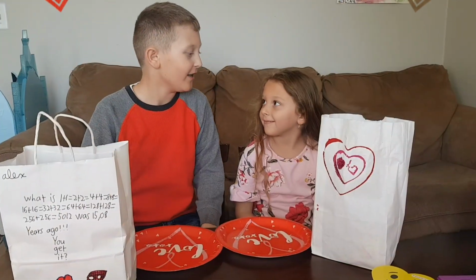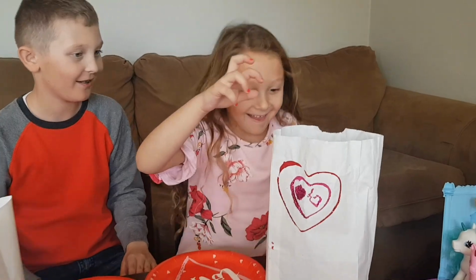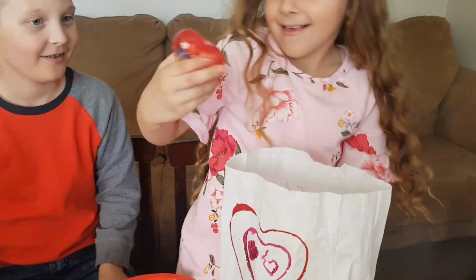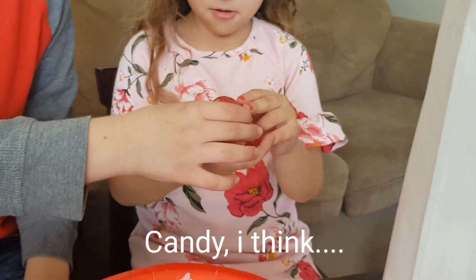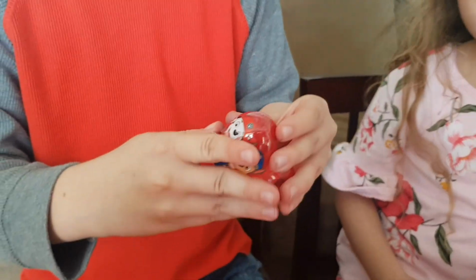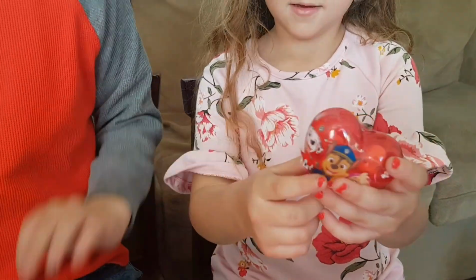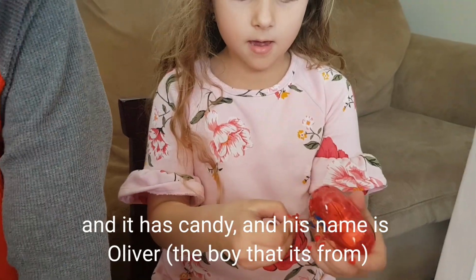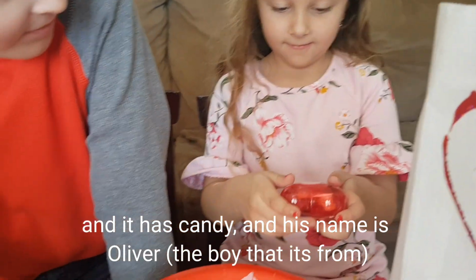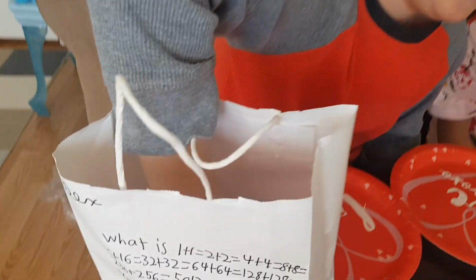All right, Alicia. Time to open your first Valentine and see what it is. What's inside it? Candy, I think. So this is a thing that my sister got. I don't know exactly what it is. It's like a heart. And it's a candy and his name is Albert. It's your turn. Okay, now it's my turn.